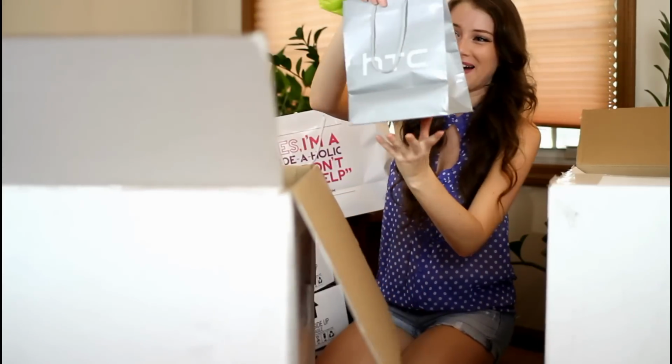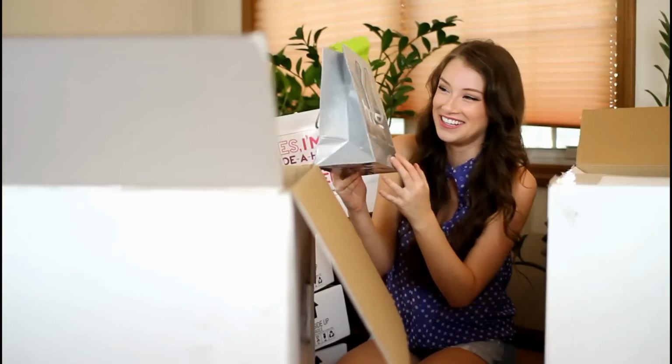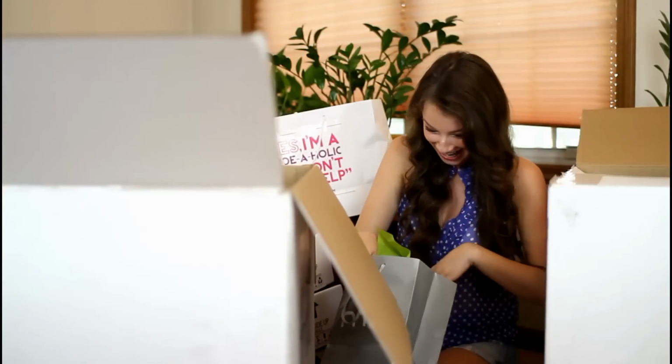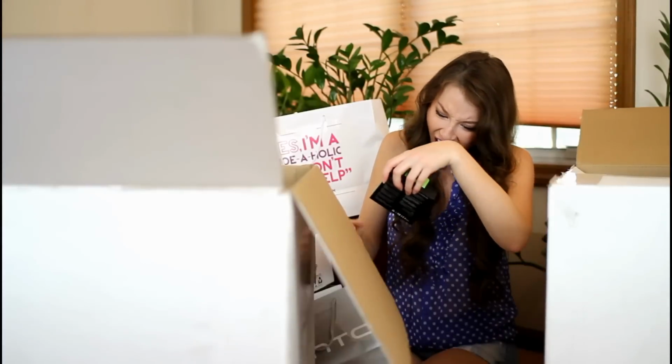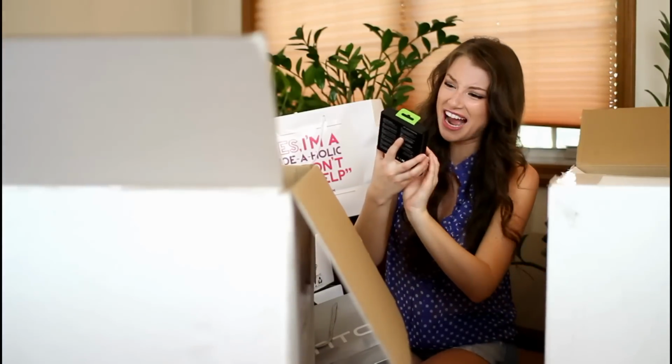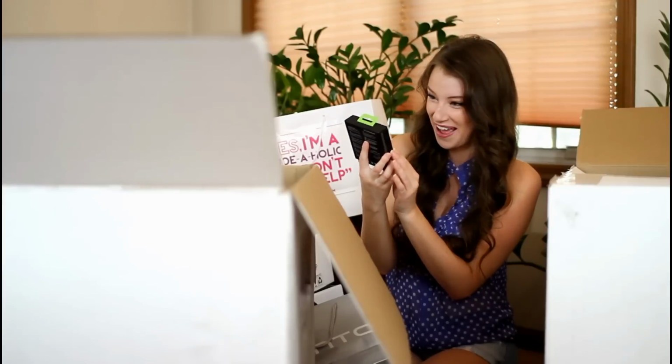All right, then there is one more bag inside of this box, and it says HTC on it. Oh gosh, what in the heck could this be? Ooh! Stop! What is this? Oh my gosh, it's headphones! Oh, that is so cool! I need a new pair of headphones so bad!